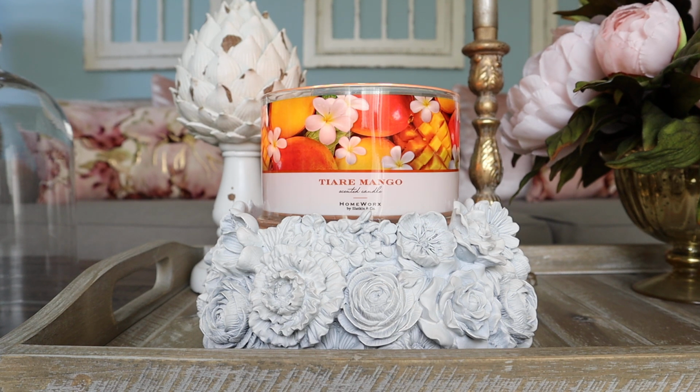Let's do another round of candle reviews. I'm going to have two for you guys today. The first one is obviously of the HomeWorx Scent Tiare Mango, and then the second will be of the Bath & Body Works Santorini Coast, which, by the way, that one came super highly recommended by so many of you. So I finally picked it up, and I want to share my thoughts with you guys, and also just say, in advance, thanks for the recommendation, because that's amazing.